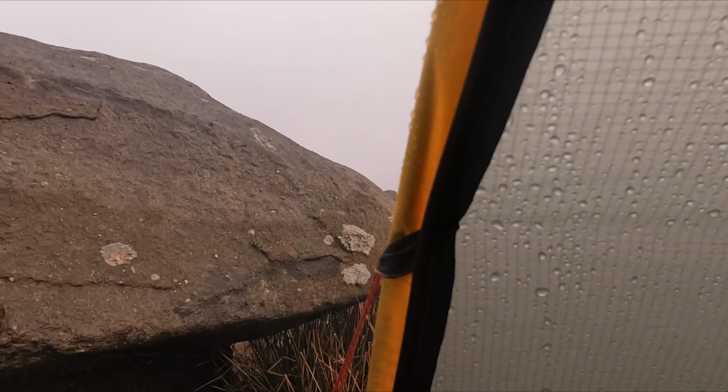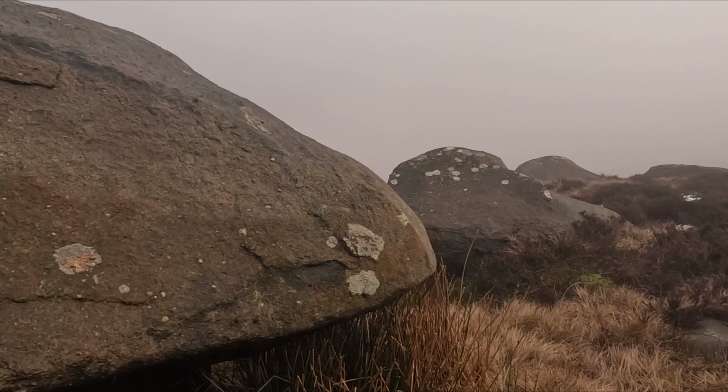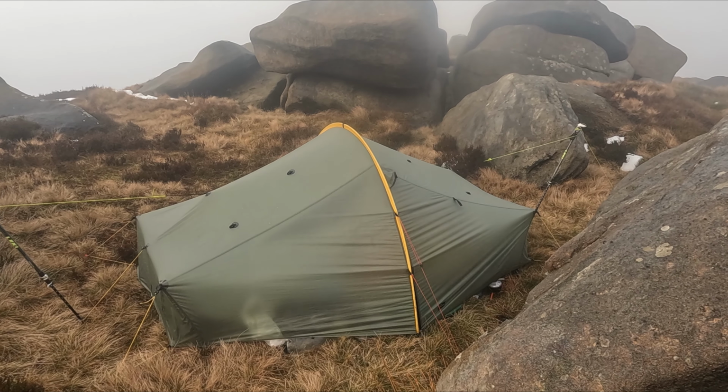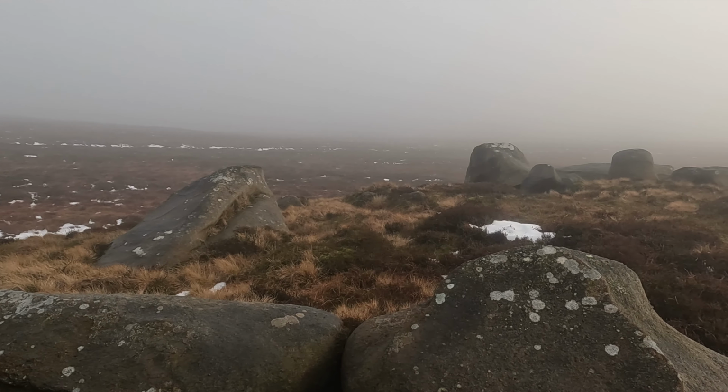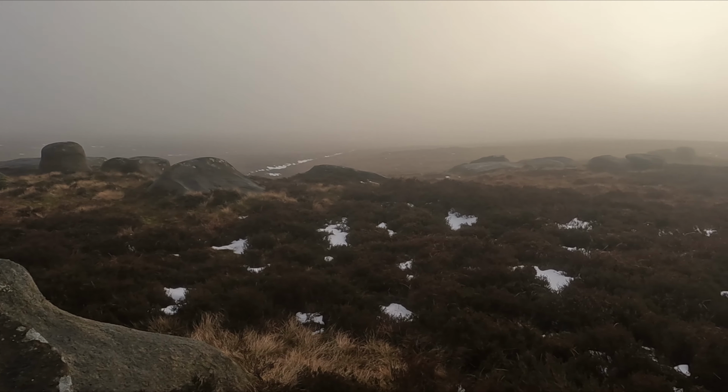This is the view from the tent, surrounded by rocks. Misty, more grimes down. A quick view of the tent in the mist, just tensioned everything up. Yeah, mist come down, starting to rain. I'm experimenting with my tea tonight.